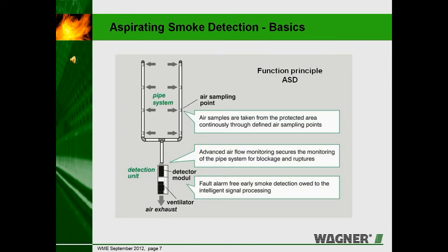An exhaust fan sucks the air through the pipe system. The air passes the detector chamber, where the smoke particles will be detected by a high-power light source. Air samples are taken continuously through defined air sampling point openings. Advanced airflow monitoring secures the observation of the pipe for blockages and ruptures. The fault alarm-free smoke detection is owed to intelligent signal processing.